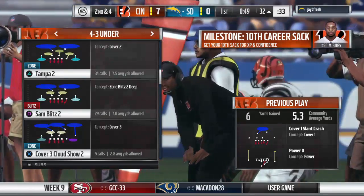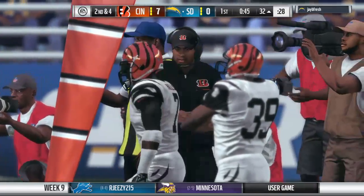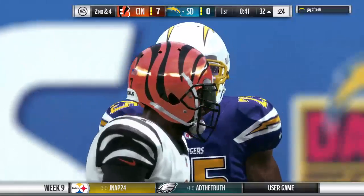Some runs are blocked so well, you almost forget that someone has to carry the ball to gain the yardage. The leverage by the offensive line to create space up front, really well done.